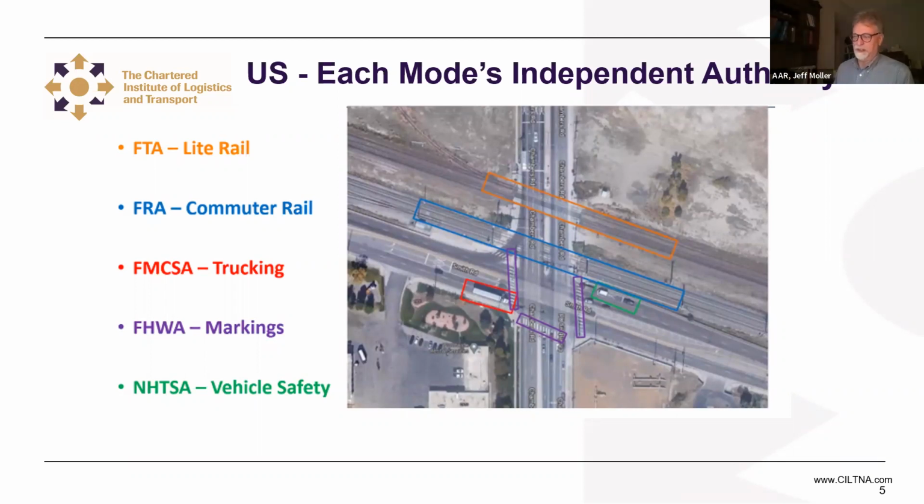My point being is that all of these different people have a role to play in crossings, but the biggest role is the local road authority. They are the ones that make a decision about whether or not to add signals to the crossing, whether or not to close the crossing and put in a bridge or something like that. So it's not a simple matter when you have so many different rules and participants in the equation.